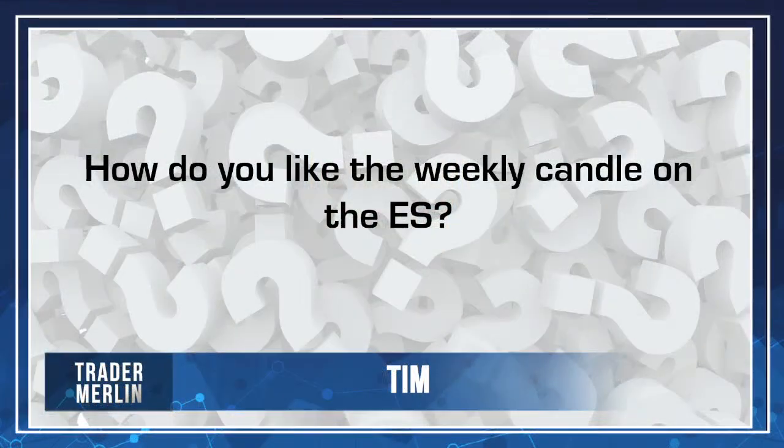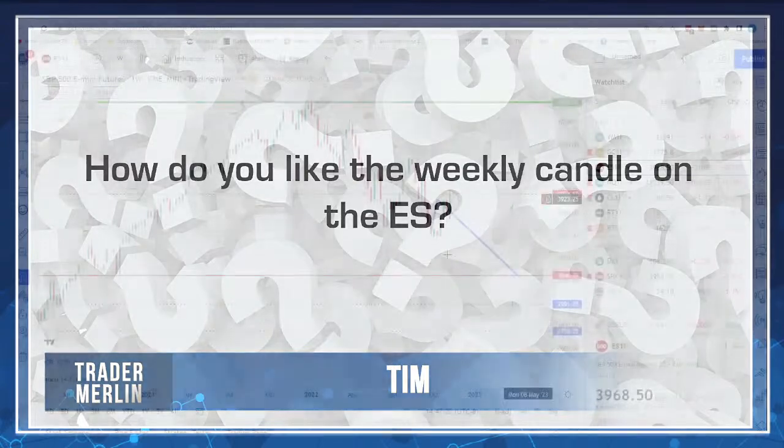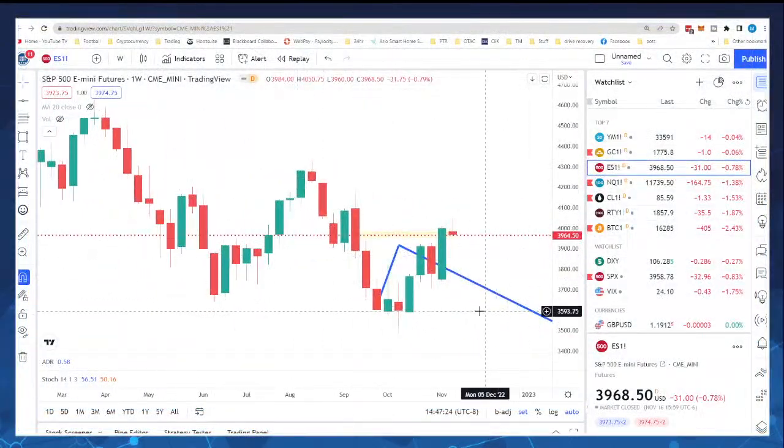Let's see. How do you like that candle on the S&P weekly? I got to finish this soon so I get in my classroom. How do you like the weekly candle on the ES? Well, let's bring that one up so I can show you what that looks like. Here is your weekly candle on the ES. I'm loving it. I mean, what do we have there?